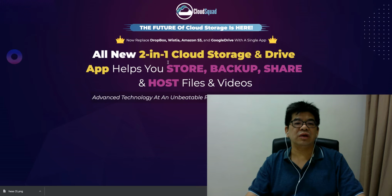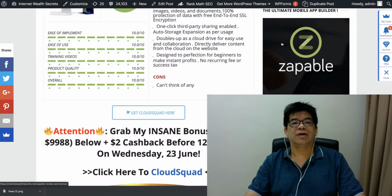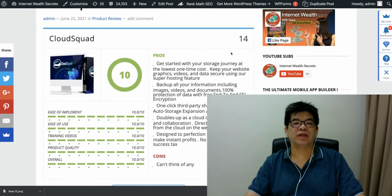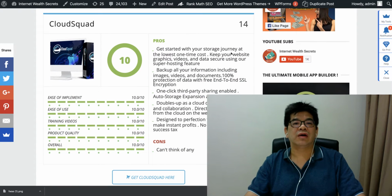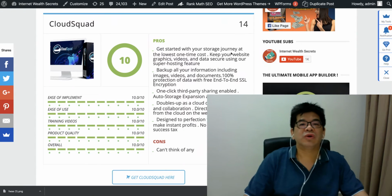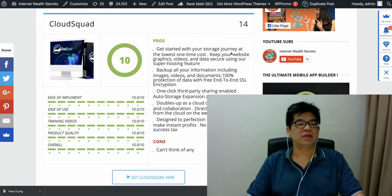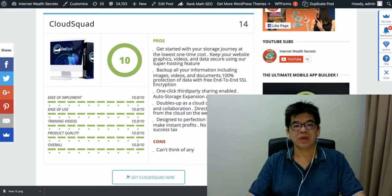It says all new 2-in-1 cloud storage and drive app that allows you to store, backup, share and host files and videos. This is a one-time price, starting at less than 14 baht. You can get a fully functional online cloud where you can store all your files, backup all your information, images, videos and documents, with encryption also. It becomes a single data storage with one-click third-party sharing enabled.